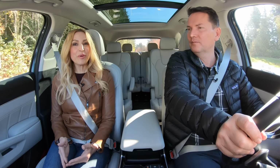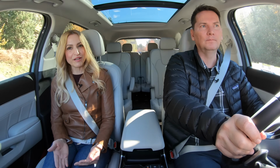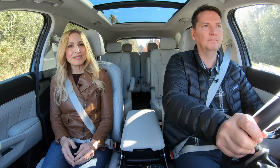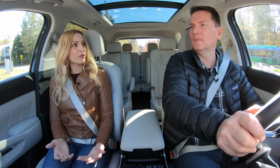Then you've got to ask the question, what is the resale value going to be on these types of vehicles with lower range? I mean, we don't have the answers to it, but definitely it's a conversation to have. And I wonder how this is all going to play out.